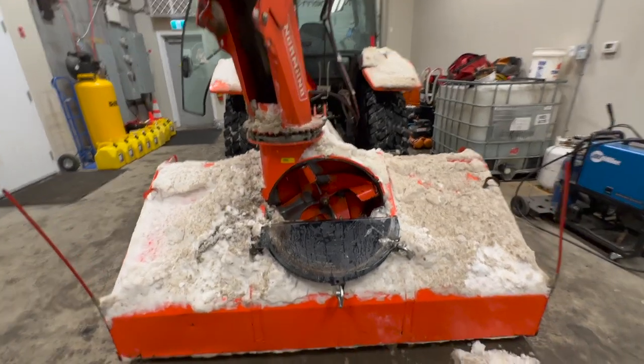But for the most part, we're doing significantly well. Yeah, it's been a good morning thus far. We still got a lot of hours ahead of us. Yeah, stay tuned. We had the tractor come back to the shop here.